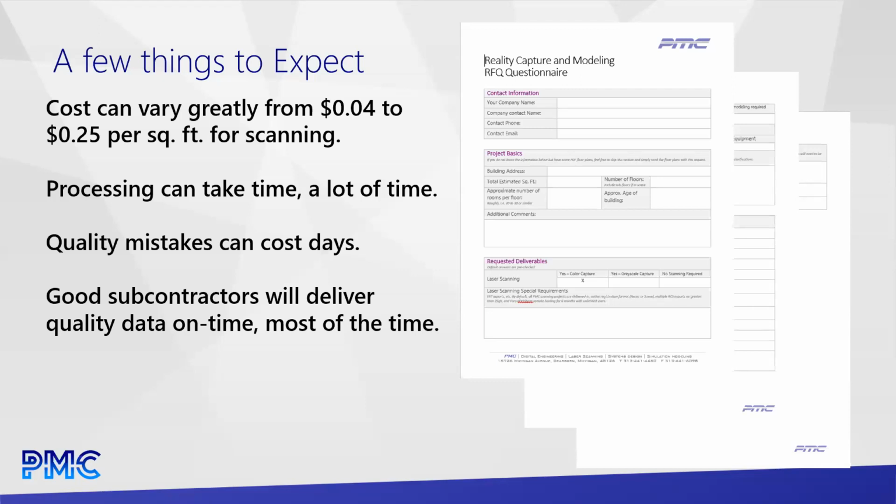I see a good subcontractor will deliver high quality data on time most of the time. I wish I could say that at PMC we never made mistakes. We do. Things happen. And one of the things I say is a good subcontractor will fix it. If we screw something up, if something got missed on site, we will go back at no extra cost if it was our fault, and we will fix the problem. We know in some cases this doesn't fix everything because there are timing issues that play as well. But as a good subcontractor, I would say we're somewhere around 95% plus of the work we do gets delivered on time, per the schedule, and it's of really high quality.